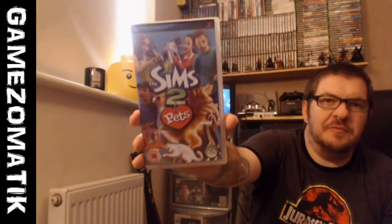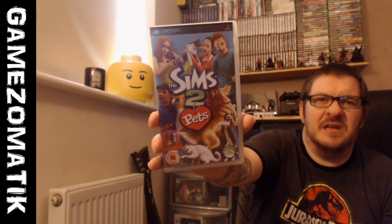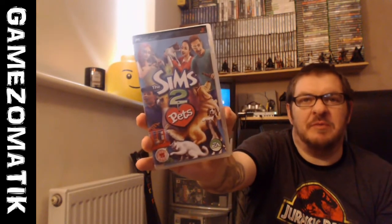We've got The Sims 2 Pets. I'm not the biggest fan of The Sims, I've got to be honest, but again, this was a charity shop find. It was probably about 50p or something.